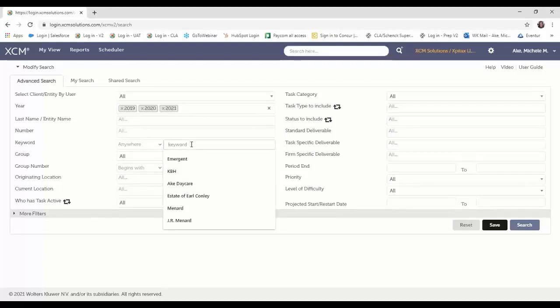Keyword search is great for searching for clients' names that you might not know the whole thing or how it exactly starts. You might have something that starts with "the" and forgot that there's a "the," and then you're not able to find it. But you do know that it has the word sailing in it. You can type the word sailing and it'll pull up anything that has sailing in the client name. So that's a good way to search keyword.